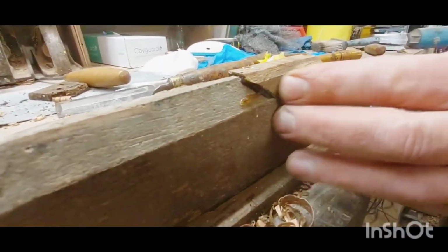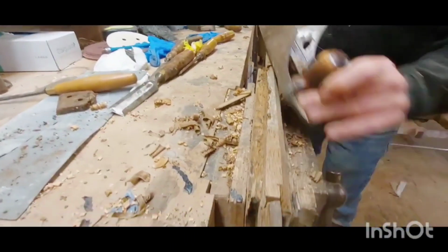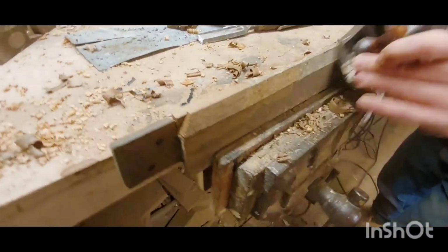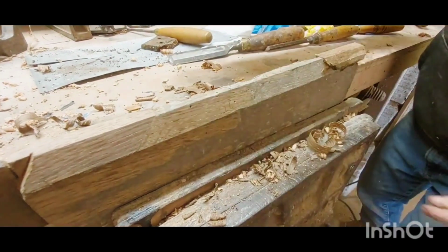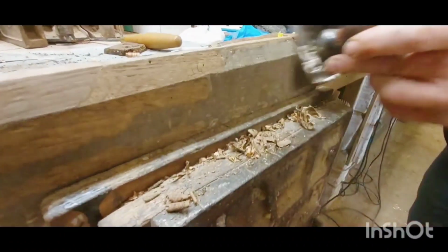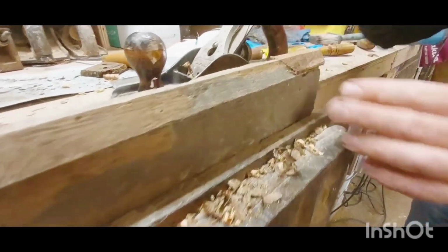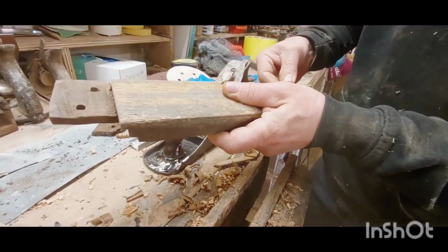All right. Glued that in just a few minutes ago. There is a little bit of movement in it, but it's still strong enough for me to plane, hopefully, so that I can get it to shape. See? Sometimes it comes off. Ideally, you should just leave it. But see, I got it almost to shape. So I can do the rest with a chisel. Eventually it'll go to the same shape. But that's almost there, you see.